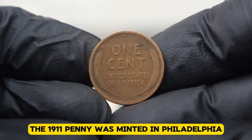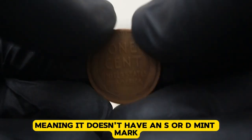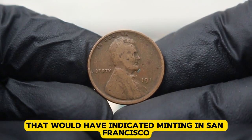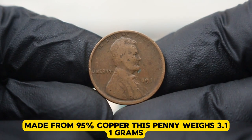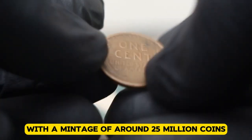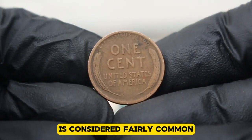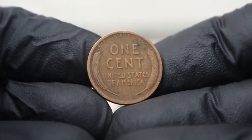The 1911 penny was minted in Philadelphia, as indicated by the absence of a mint mark, meaning it doesn't have an S or D mint mark that would have indicated minting in San Francisco or Denver. Made from 95% copper, this penny weighs 3.11 grams and has a diameter of 19 millimeters. With a mintage of around 25 million coins, the 1911 Lincoln wheat penny is considered fairly common, but its condition plays a big role in determining its value.